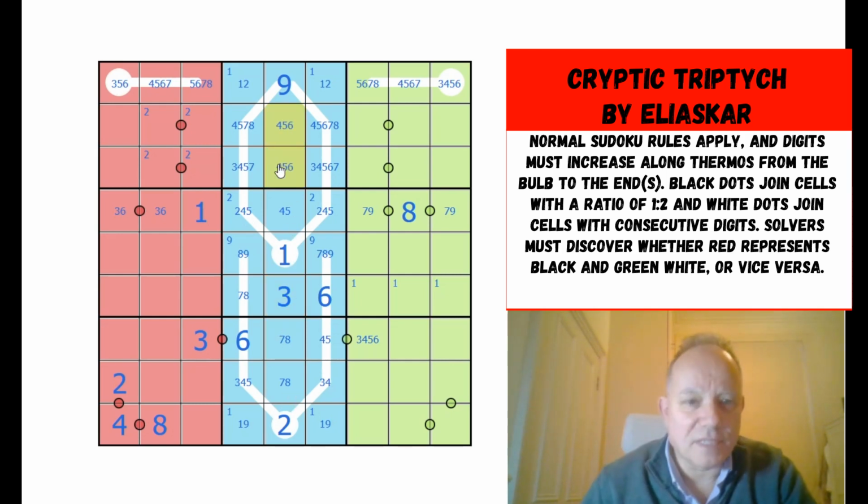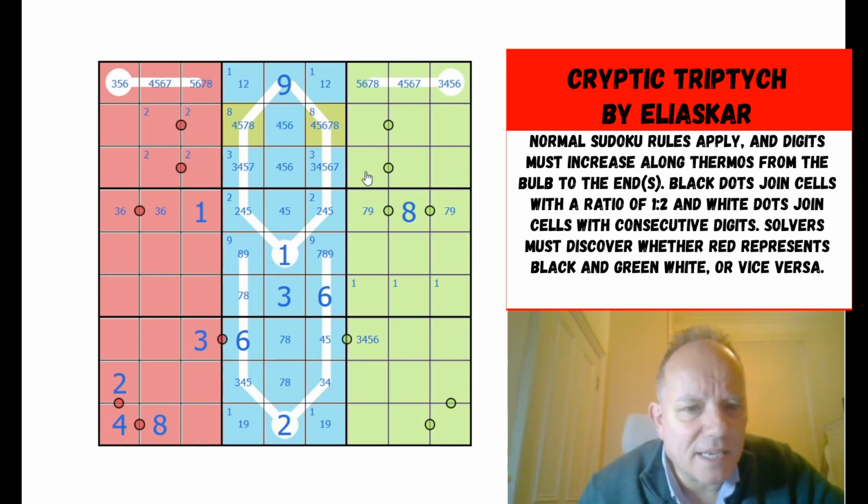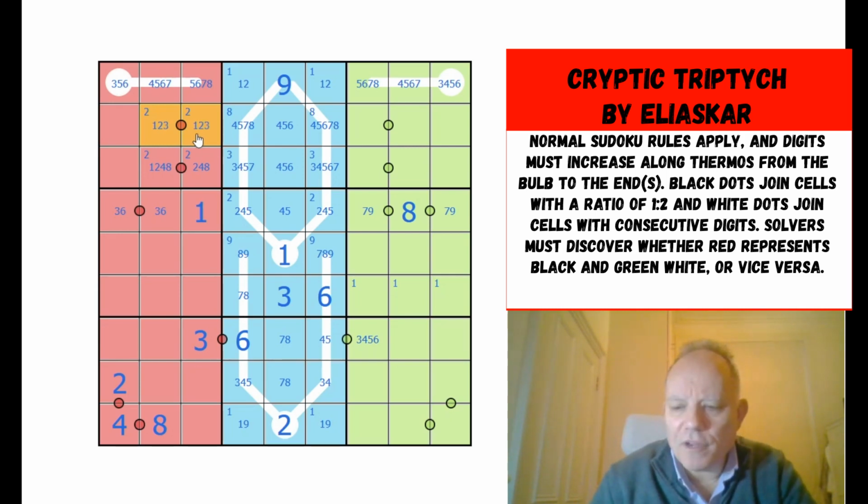These are from 4, 5, and 6. 3 now must be in one of those cells. 8 must be in one of those. This is fascinating. Right, 3 must be in one of those. So this is not a 3, 6 pair. So I'm just going to mark that they're from 1, 2, 4, and 8. 8 is not in these. So they're from 1, 2, 3, 4, and 6.